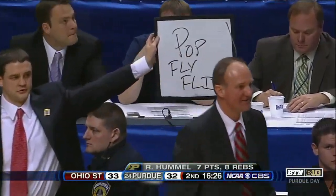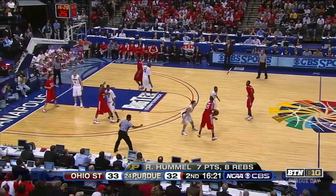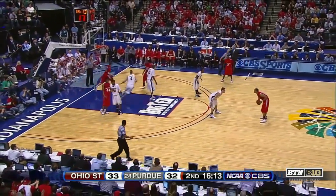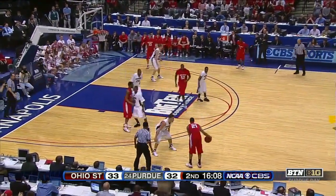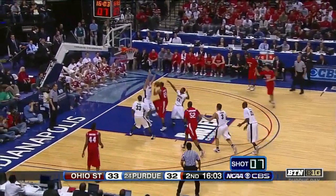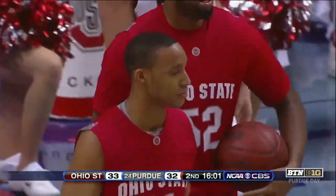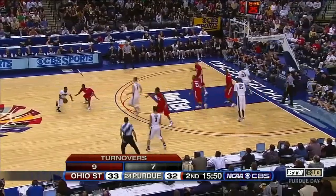Look at the assistant here. Brandon Miller. Pop fly, it says. Yeah, they call the plays to save their vocal cords with that board you saw there. Be hard for any guys to hear him anyway, the way this Purdue crowd is into it now. Turner trying to quiet things. Call for the charge. His third. Now it's an issue. Yes, it is, Jim. So 3 fouls on Evan Turner.